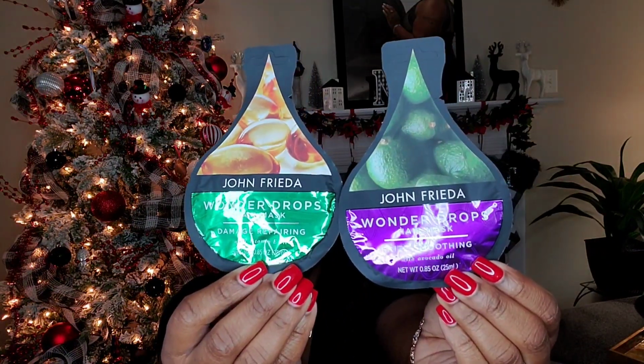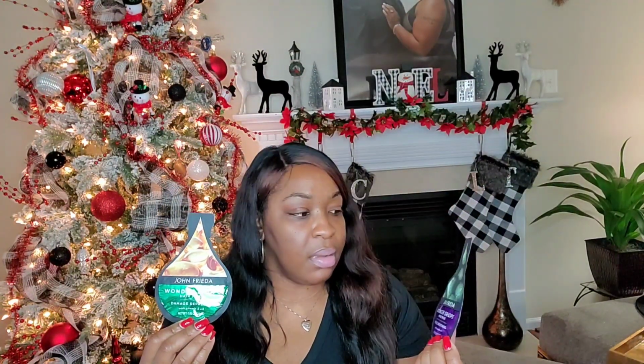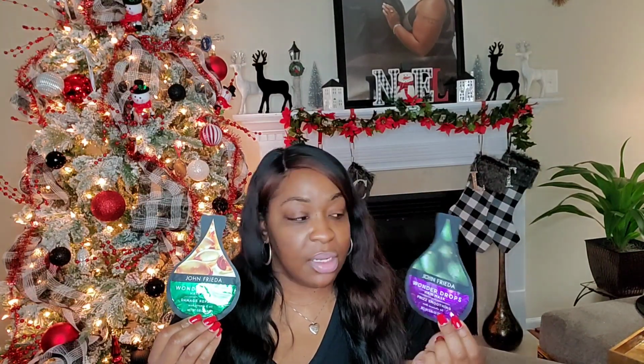So I also picked up in the health and beauty area these John Frieda. This is a John Frieda Wonder Drop, which is a hair mask. This one is for the damage and repairing. And then this one is for the frizz smoothing. And these are both considered to be Wonder Drops. John Frieda is a brand or a name that I've used and heard of for a while now. And I saw them in the Dollar Tree. I'm like, oh, wow. So it didn't really surprise me anyway. But anyway, I got these two hair masks. So I will be trying these out pretty soon whenever I go to wash my hair. I probably won't use this on any of my wigs. I'll definitely use this on my real hair. But I purchased these two hair masks by John Frieda. And that's all I got out of the health and beauty area.